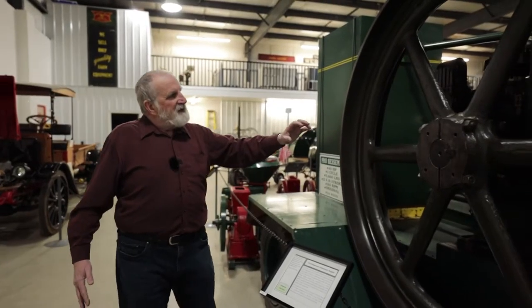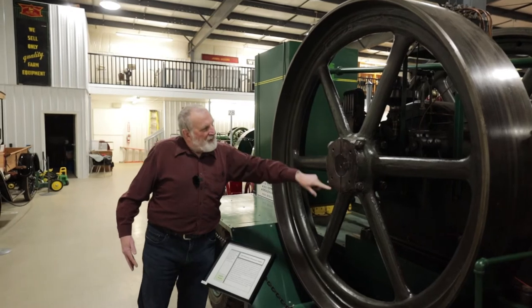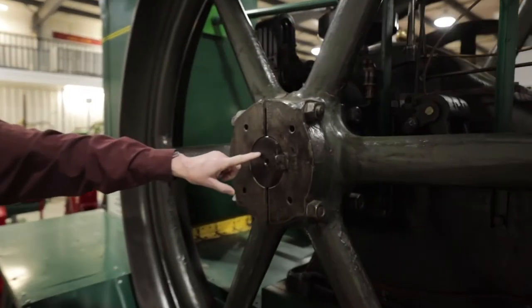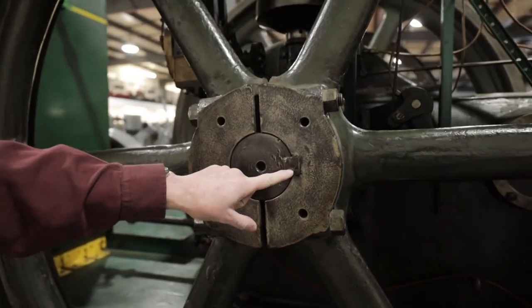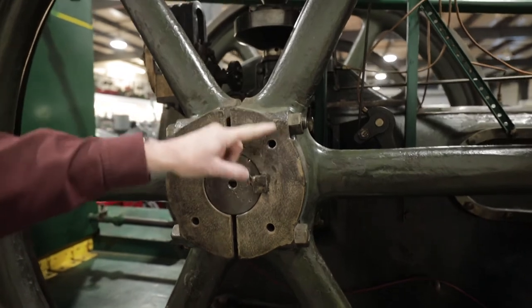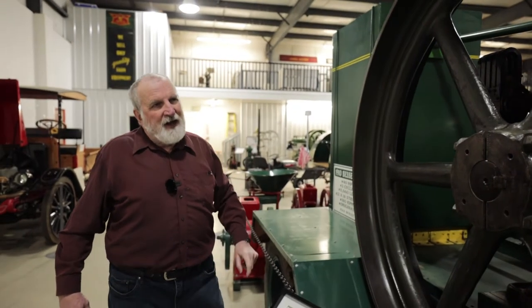This flywheel has a split hub, and it's held together with four very large bolts. It squeezes down on the axle shaft and is held by a key. It's located by a key, but these four large bolts are squeezing the two halves together tightly onto the shaft, so it can transmit large amounts of power.